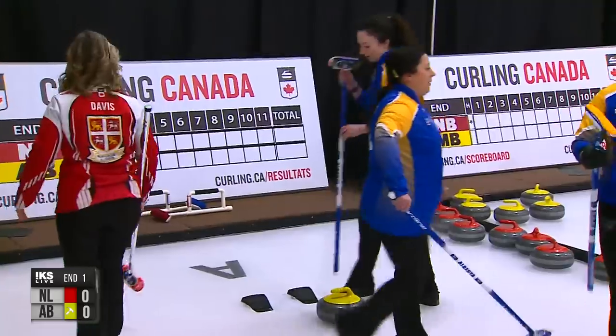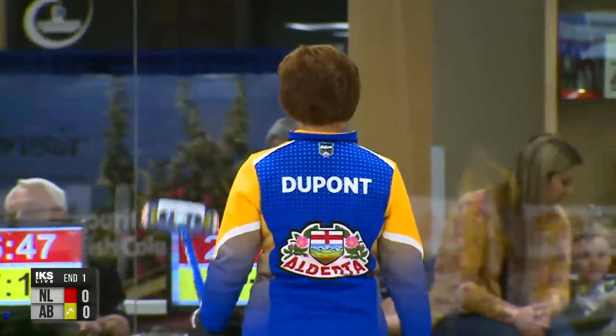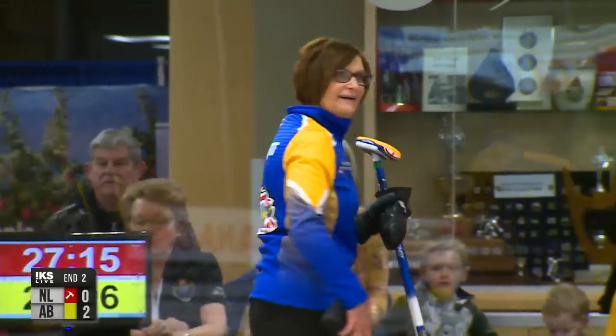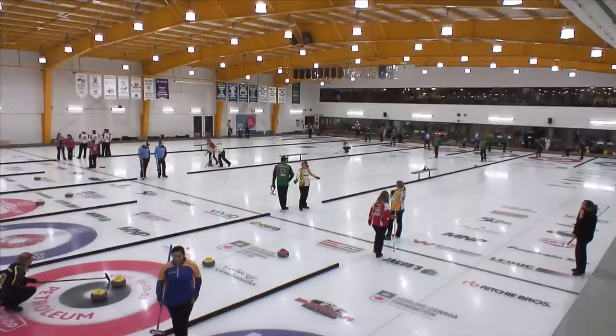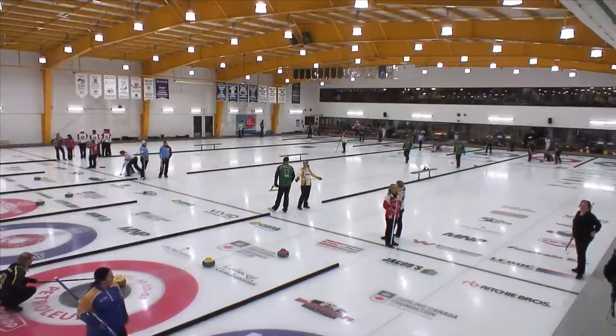Several other sheets of action in here. In fact, all eight sheets at this Leduc Curling Club are active right now. We've got, on sheet B, New Brunswick playing Manitoba. That's the ladies' game. We've got a men's game between Northern Ontario and Saskatchewan. Men's game on sheet D between BC and Quebec.